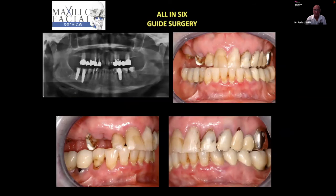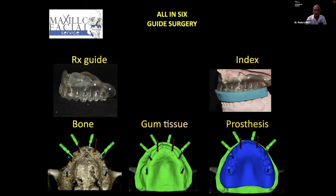This is an example, the case of the presentation after the teeth extraction, the prosthetic project. From the prosthetic project, we have made a radiographic guide. From a radiographic guide and occlusal index, it is possible to have a CT scan and a plan of the maxilla. You can see at the bottom of the screen the bone reconstruction, the gum reconstruction, and the prosthetic simulation with the implants in the correct position.